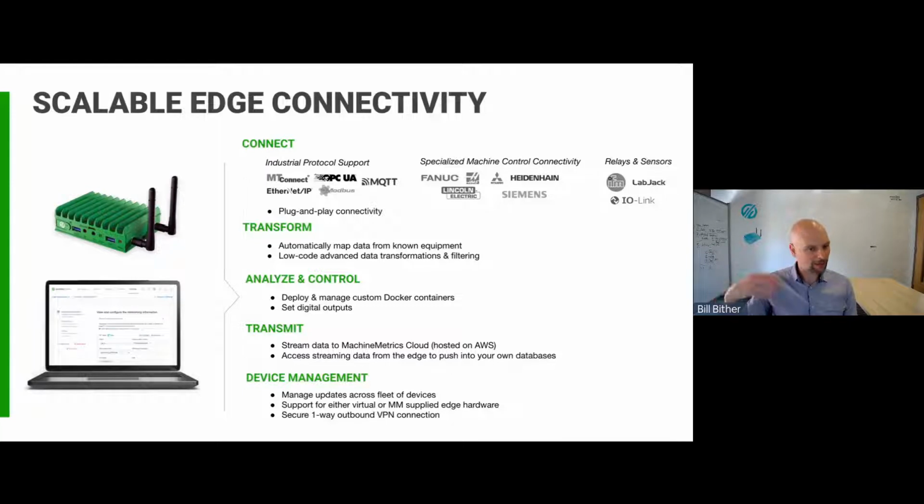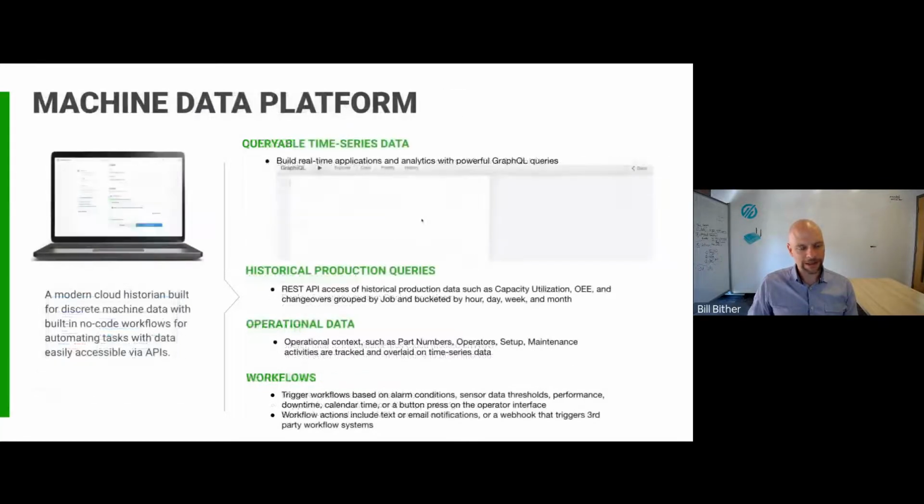This data is transformed automatically to a unified data structure so that you can run analytics across all the various types of machines and then take action on that through our workflows. So once that data is streamed into the Machine Metrics site, we are a cloud platform.